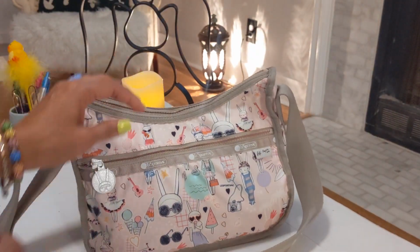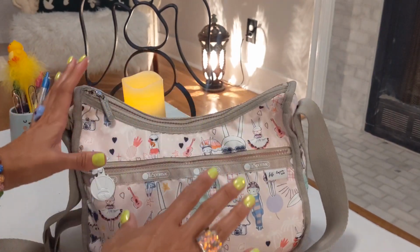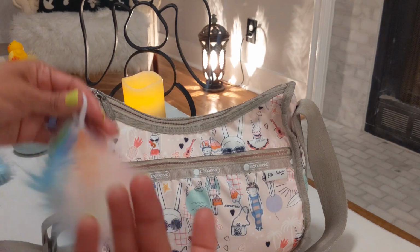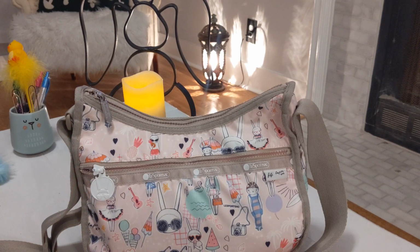Okay, let's get started because it's getting pretty long. All right, so this is the bag. I don't have a charm on it. I mean, you can always put a charm on it, something like that.